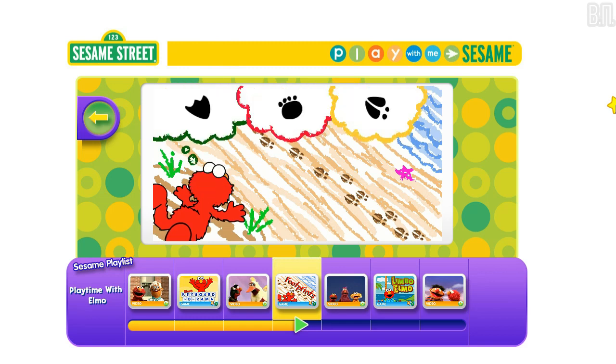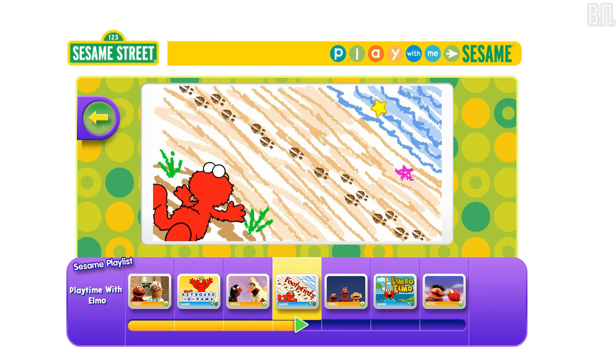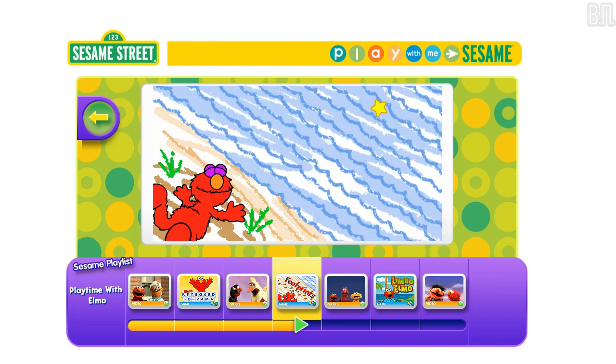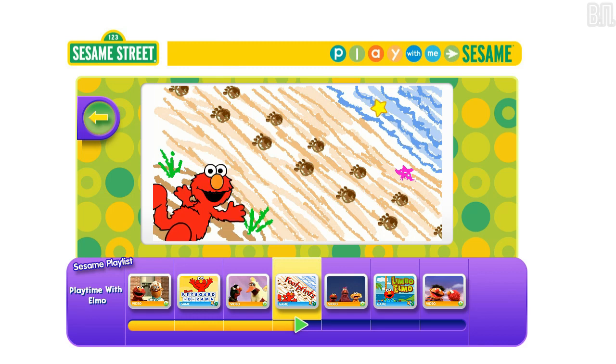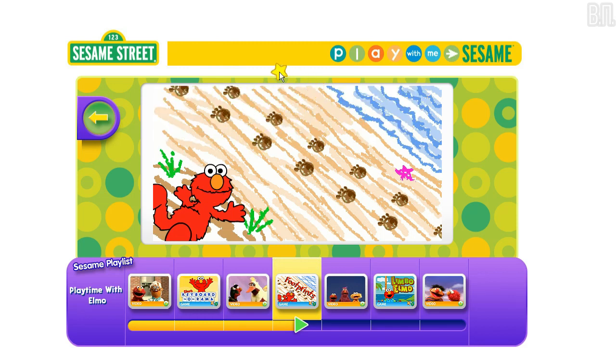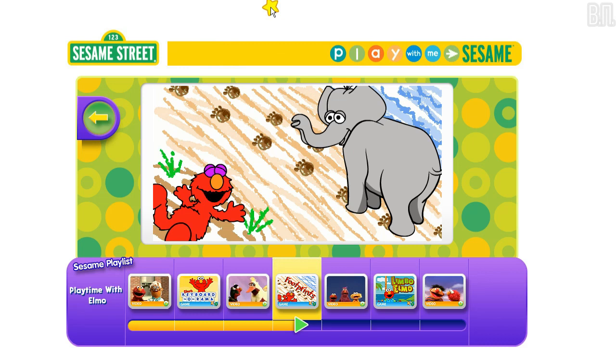Looks the same as the ones on the beach. Click on the cloud with the footprint that looks the same as the ones on the beach. Ooh, a beautiful deer. Oh, deer. Wow, more footprints. Click on the cloud. Of course, an elephant. Yay!